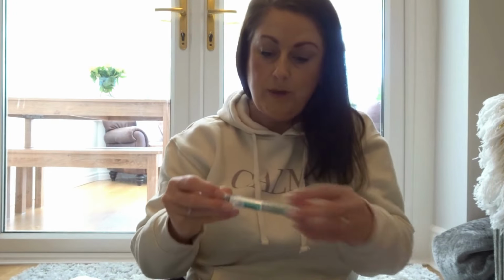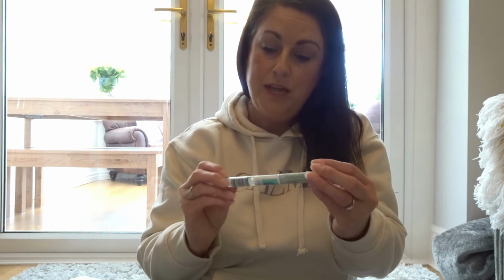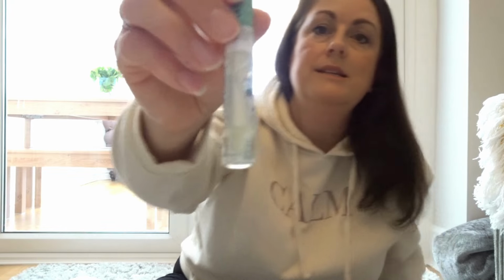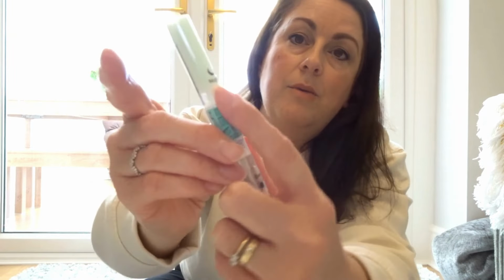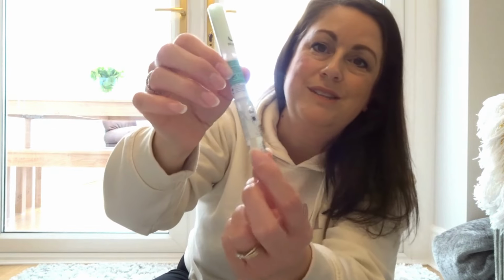Oh, I got this as well. I wasn't entirely sure whether this was really any good, but she had mentioned it. It's a spot, like a spot pen. Is that what it's called? A spot wand. So it says there's a day one and then a night one. So presumably if you have a spot, you pop that on it. If it's during the day, you use that end. Night, you use that end, presumably. And maybe it magically goes away. So, you know, maybe we all need to use that.